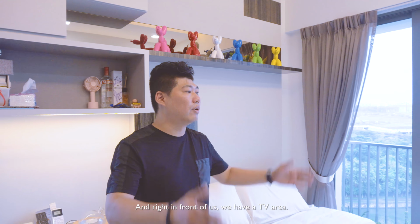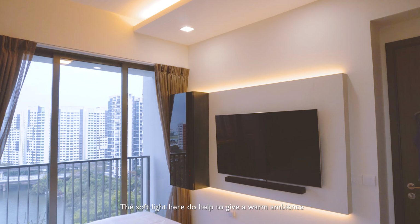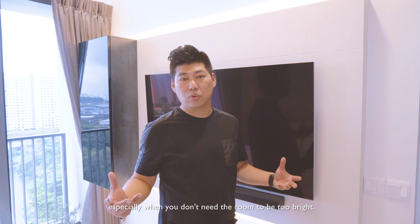And right in front of us, we have a TV area. The soft light here does help to give ambience, especially when you don't need the room to be too bright.